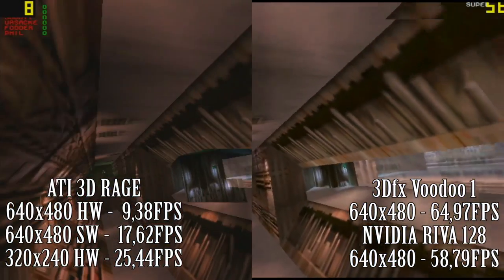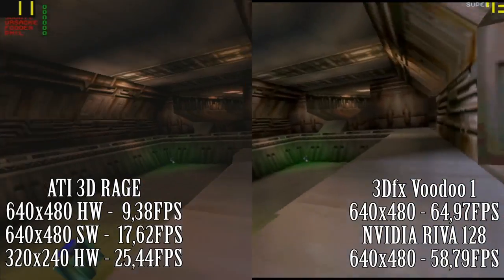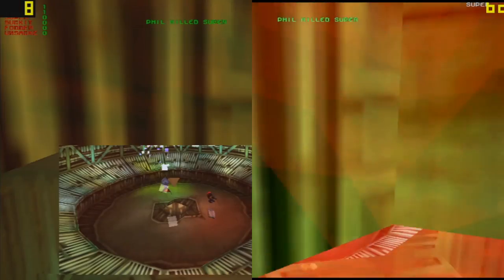Forsaken also runs, however the card is just too slow at 640x480. The lack of memory also leads to some missing textures. At 320x240, however, the frame rate is much better and all textures are rendered properly.